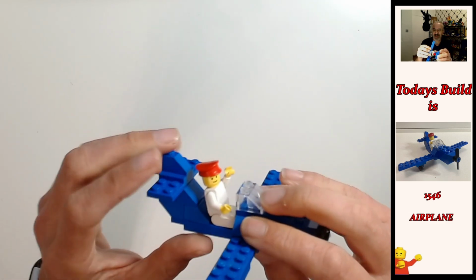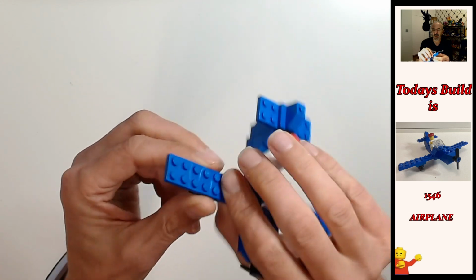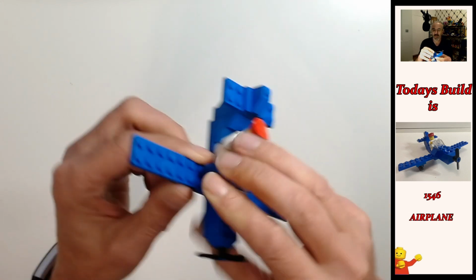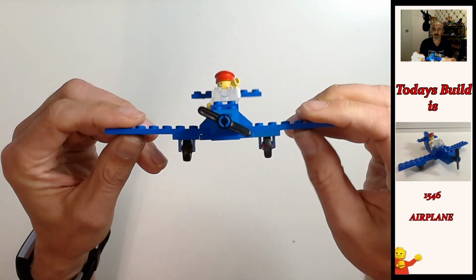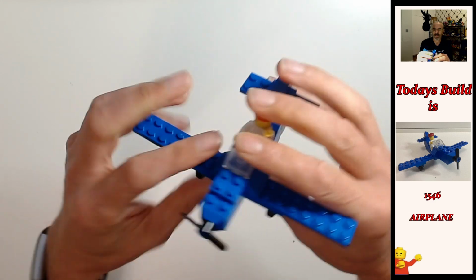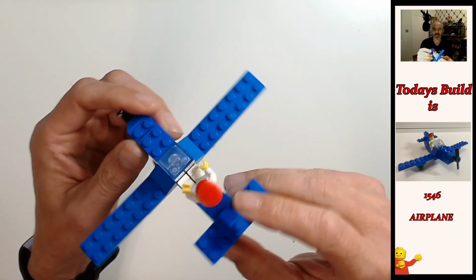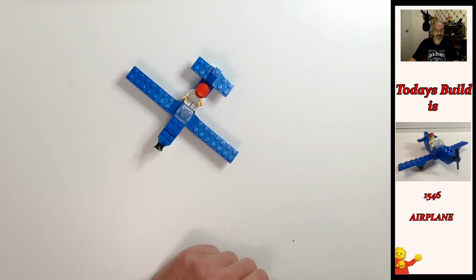It's this piece here that is doing my head in, and the space of the wheels. Bring them in a bit closer, but according to the picture, they are quite far out. That looks a little bit better. I don't think you can bring them any closer, but it's okay. He's going to fly off into the distance.